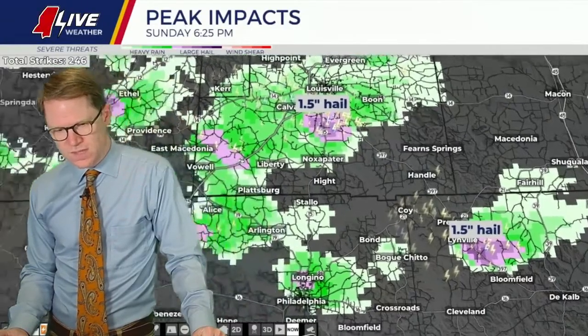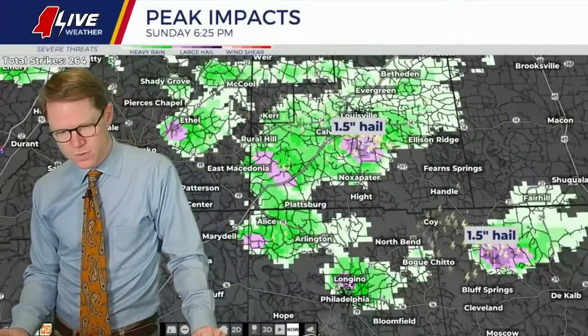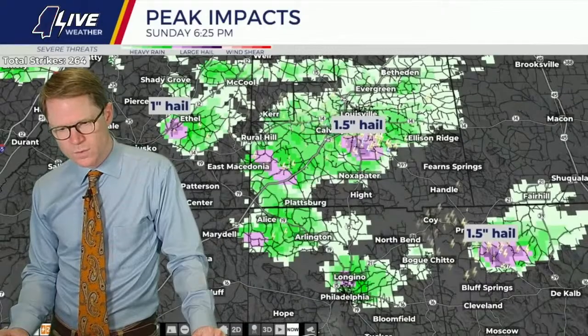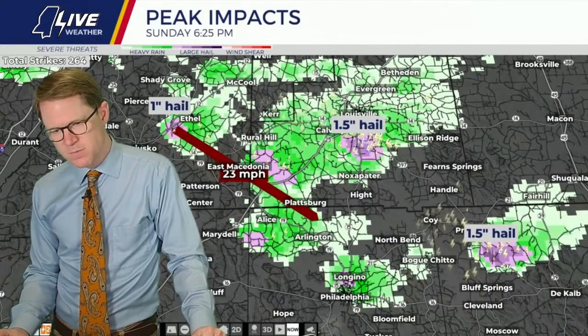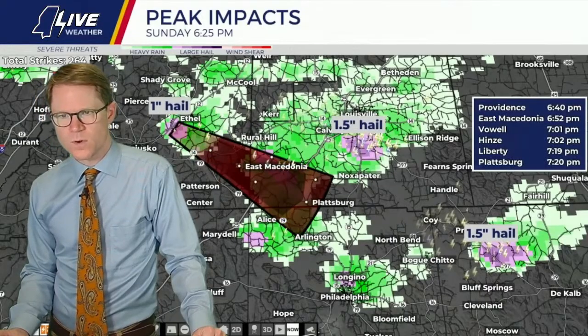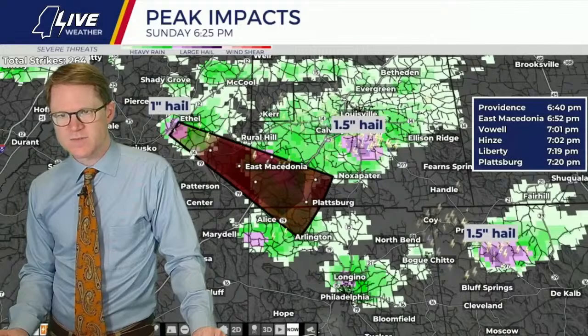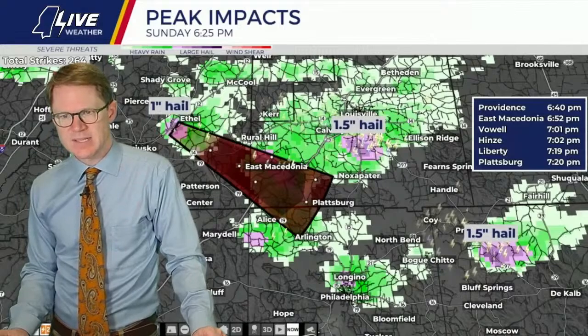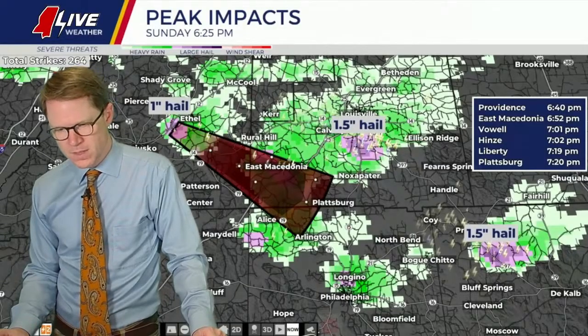I do see that storm near Ethel does look a little bit stronger in the last couple minutes, but I think all of these remain below severe limits. So we'll get you storm tracks on all three of these. The storm near Ethel toward the southeast, they've been moving about 20 to 25 miles per hour. Giving you that to Providence, we're looking at 640. East Macedonia at 652, Val at 701, 702 Hines, Liberty at 719, and 720 for Plattsburgh. So we clear all those off.